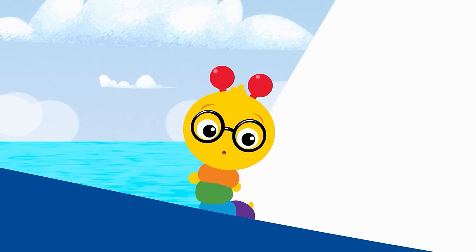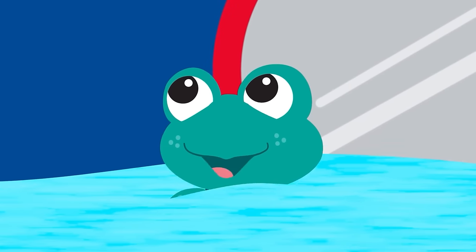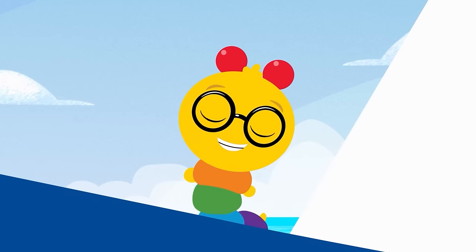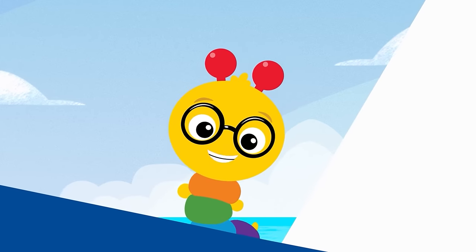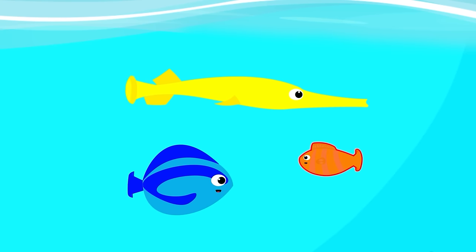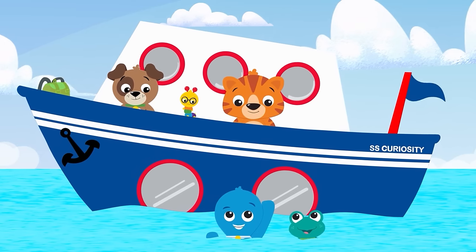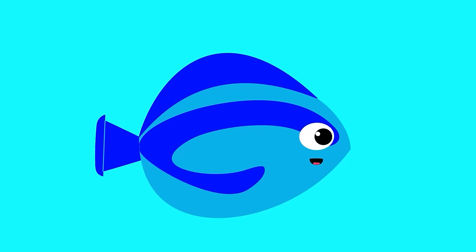All right! The trumpet fish is yellow. It's actually long and yellow, like a banana. I wish I had a banana. Wait, I do have a banana. Now, what color is the clownfish? The clownfish is orange. Just like me. Whoa, you and the clownfish are the same color, Tinker. That's awesome.